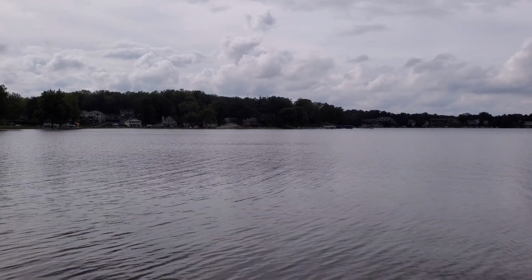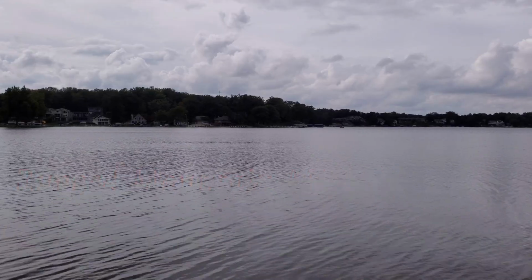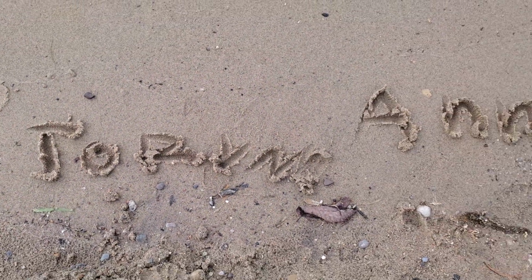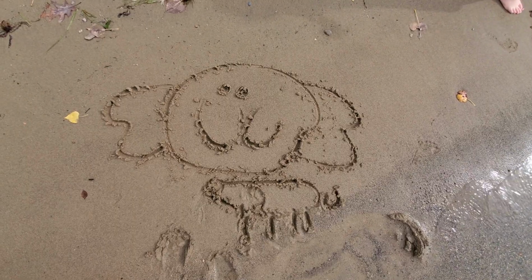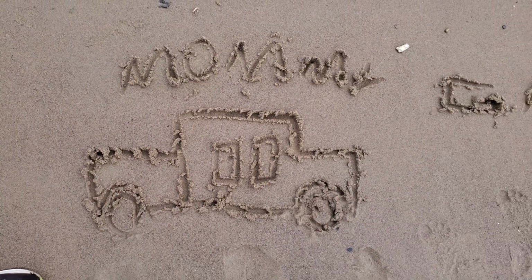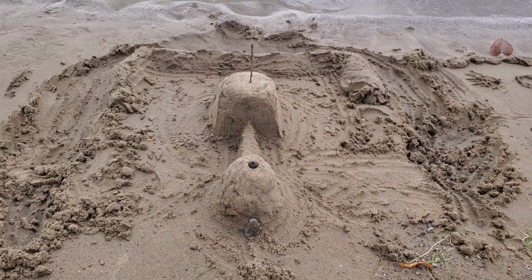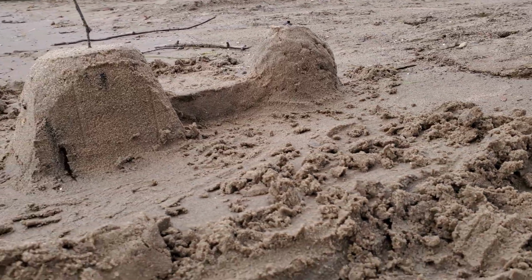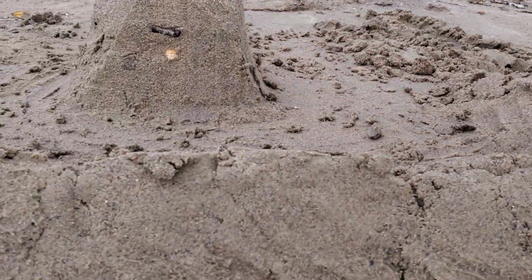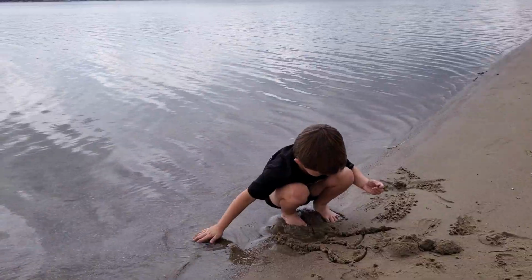We would like to welcome ye faithful few to the Sand Art Gallery of Rugged Mountain Mister. First, we have Torin and Annalise, his best friend. Then we have a Sand Murphy. Then we have our GMC expertly carved into the sand. And lastly, we have Fort Rugged Mountain Gang. Note the brilliant architecture, the beautiful lines, the curves, the attention to detail that is in Fort Rugged Mountain Gang. Thank you for joining us on this tour of the Rugged Mountain Mister Sand Gallery.